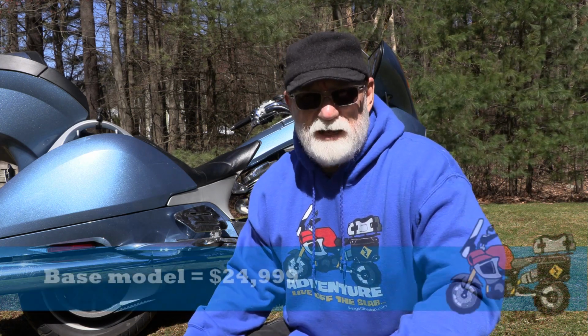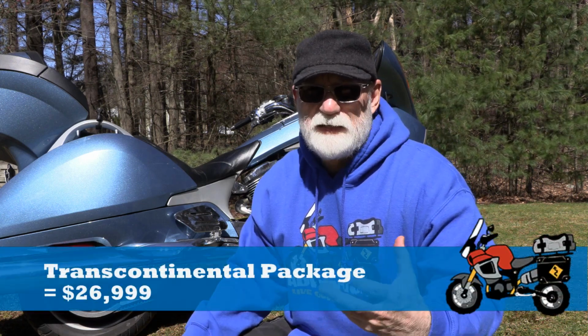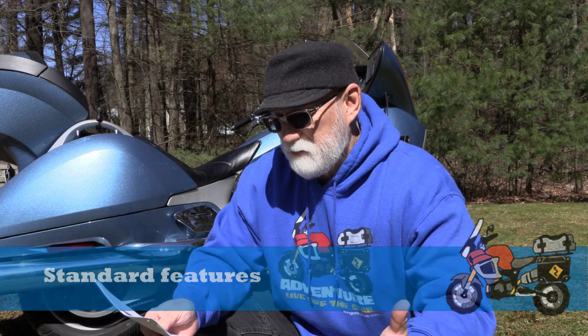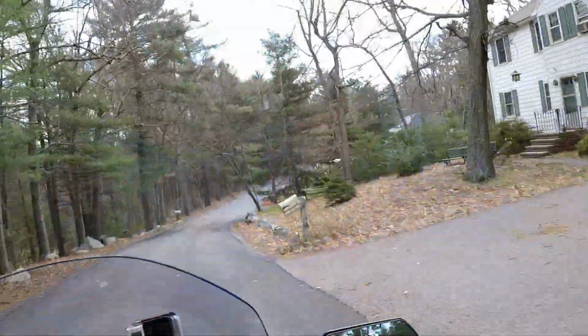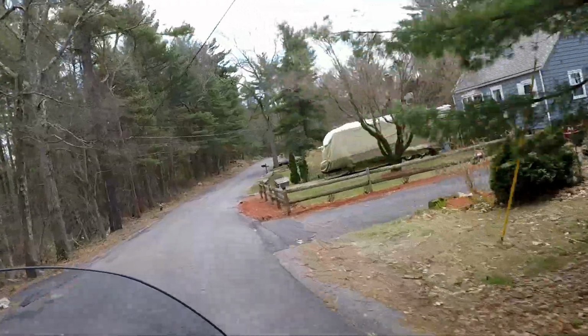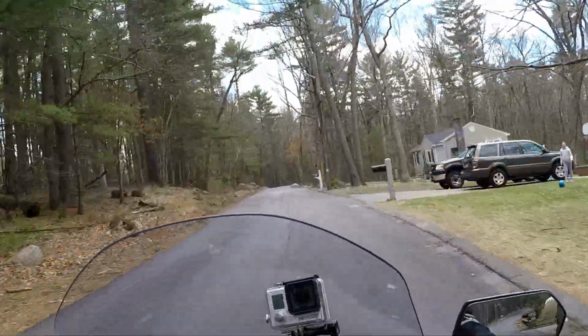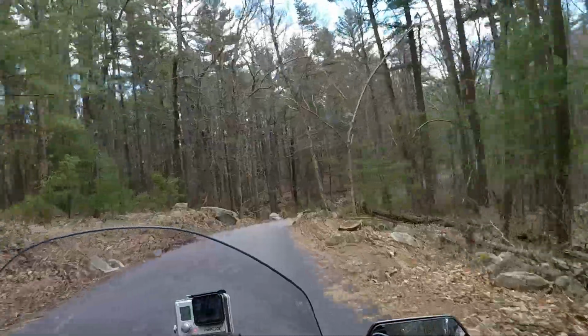The price of the base model for the Venture is $24,999, or $25,000. And if you want the Transcontinental Package, that's going to run you $26,999. Whatever model of Venture you purchase, it comes with a number of standard features, and I'm just going to read them to you because there are a lot of them. First of all, it has a 113 cubic inch engine that is 1,854 cc's. It is air-cooled overhead cam, and it has 8 valves. That's 4 valves per cylinder.